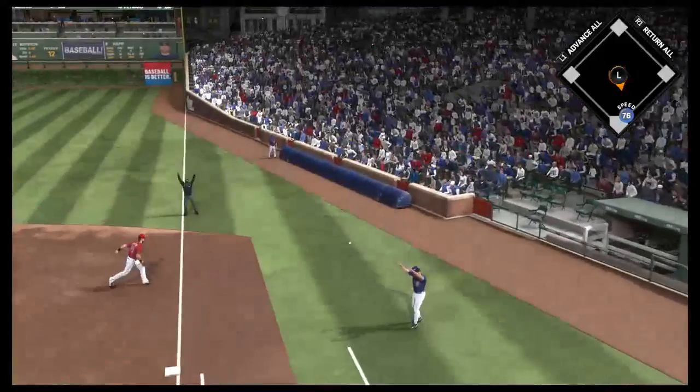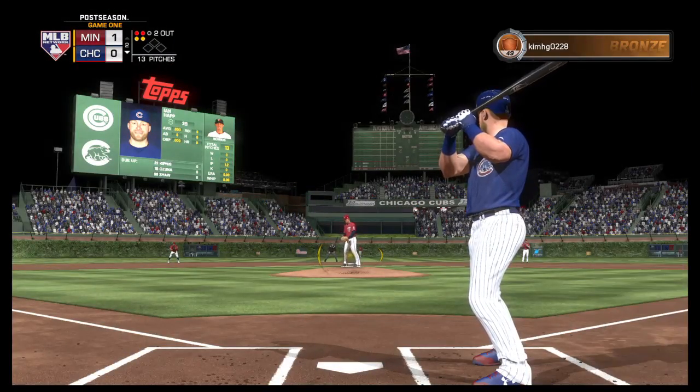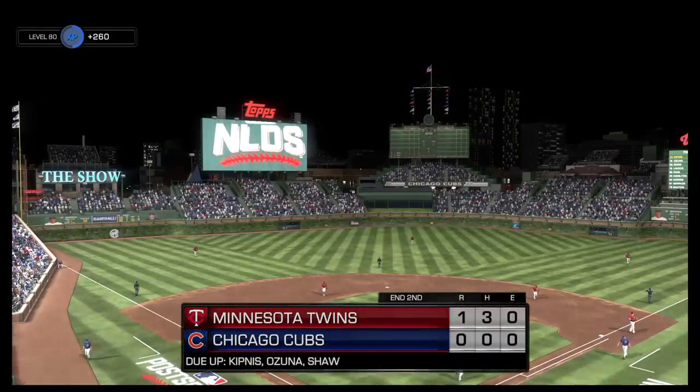Here's a swing and a ground ball, but this will wind up a foul ball. 2-2. Here's the pitch on 2-2. Swing and a miss for strike 3. Pulled the string on him that time, and the inning is over.